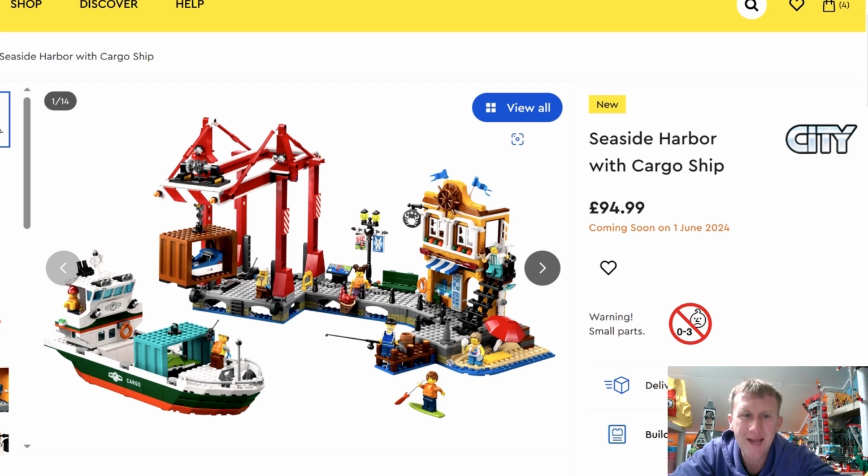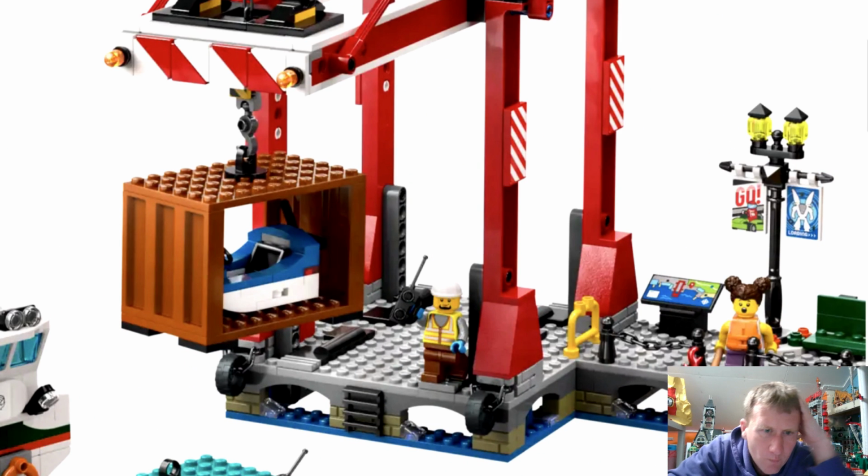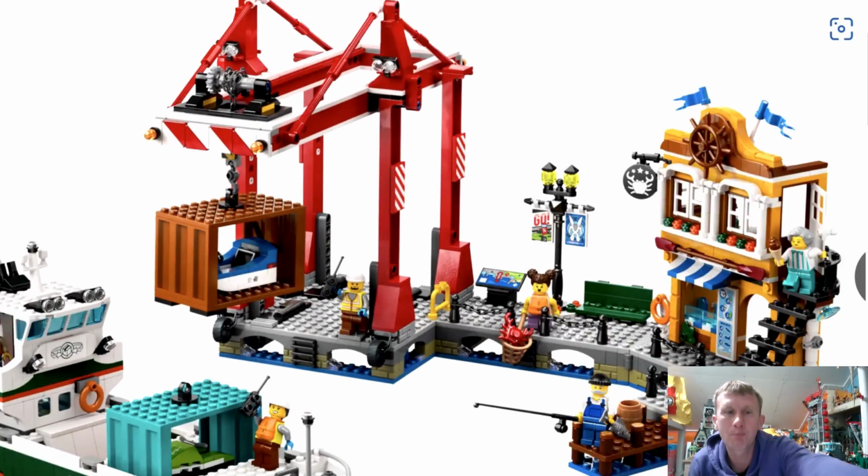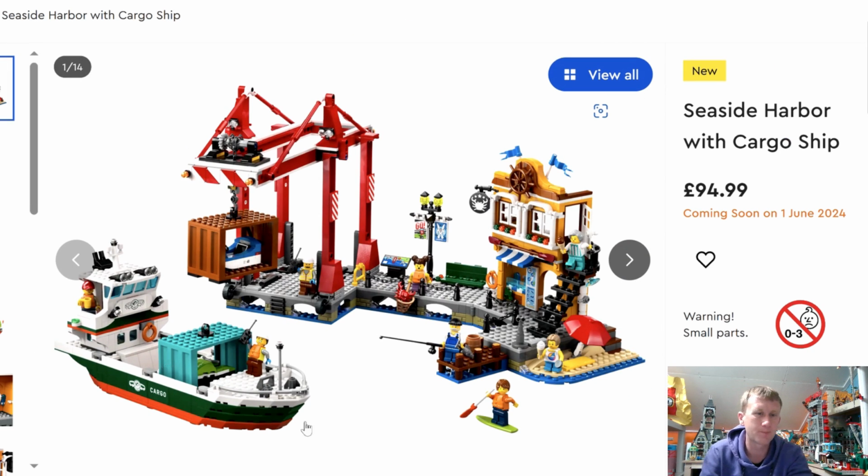Because obviously, if that is a smaller boat, and I could build some more of those up, I could just have this as the thing that picks the boats up and takes it out like they do at the theme parks. But that would be a problem, because that would just have to then become theming. But I don't need it. So it looks very, very nice.